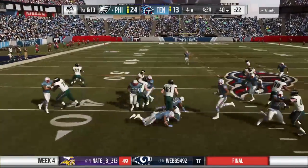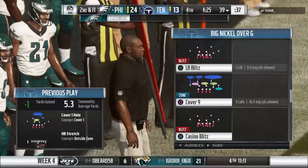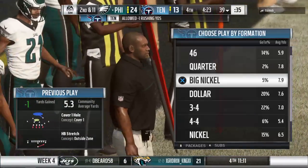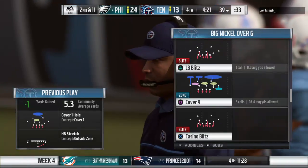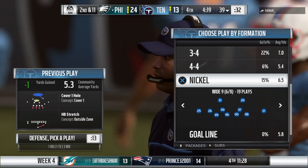A run, it's Clement. It's a loss of a yard there, and now 2nd down. Well, you had to punt on your first drive, and on the first play of the second drive, you end up going backwards. I would dare say they need something good to happen right here, right now.